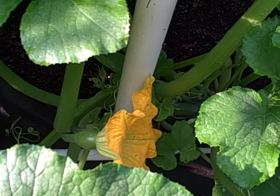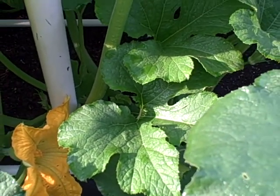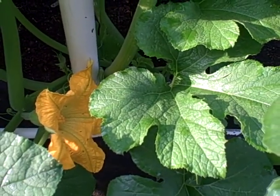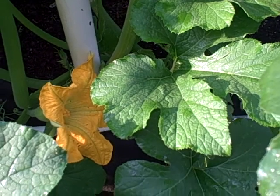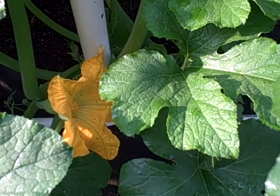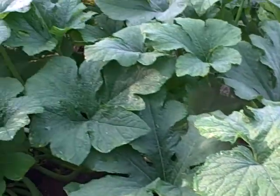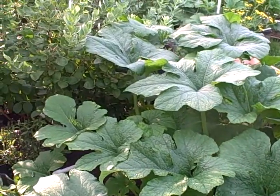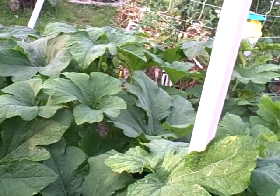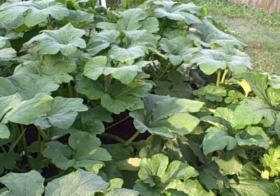Usually, 99% of the time, male flowers show up first. But that's not the case this time. This female pumpkin flower is the first one to blossom in this particular part of my patch. Look how healthy this thing is. I only planted a few in here. These are Racer Plus and Charisma pumpkins.